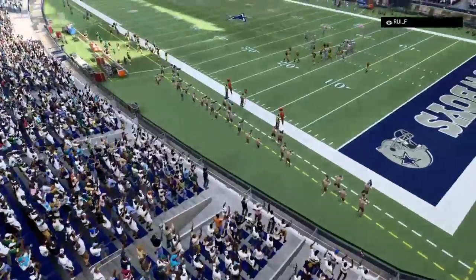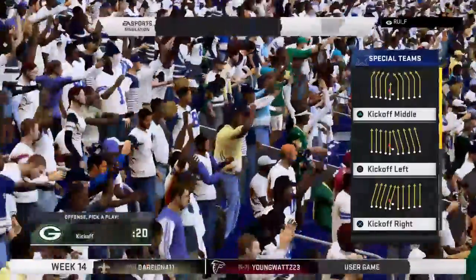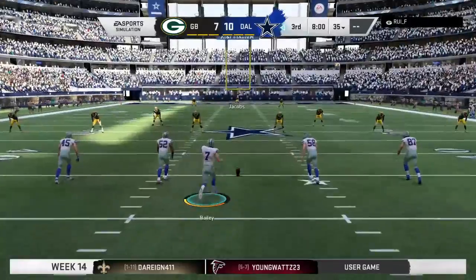So we've hit halftime. Just a field goal separating these two teams at the break. As we send you on over to Orlando for Jonathan Coachman at our EA Sports Halftime Report. Take it away, Coach.